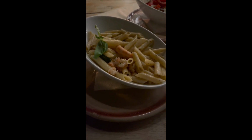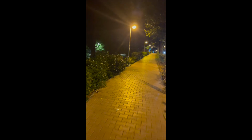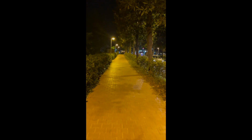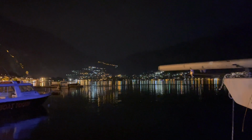Alright, tonight's dinner, some fresh seafood and pesto pasta and a Greek salad. Look at the presentation. So let's enjoy. All right, a very delicious dinner. Feeling full, and now just walking back to the hotel. Here's some night view. It's the fortress from earlier.